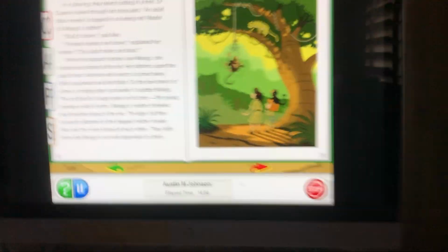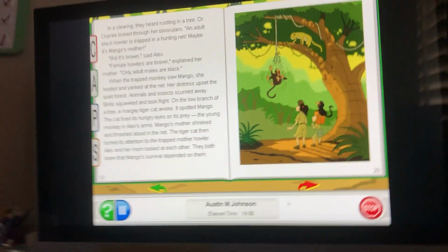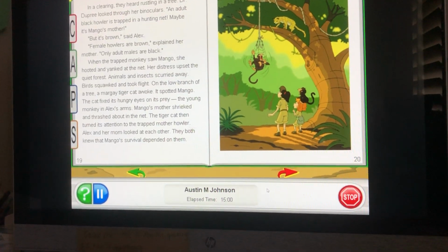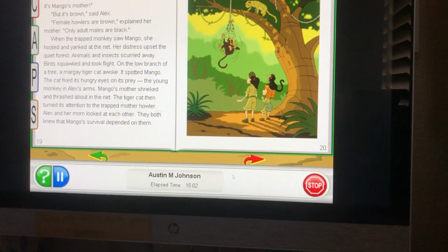In a clearing, they heard a rustling in a tree. Dr. Derpy looked through her binoculars. An adult black howler was trapped in a hunting net.